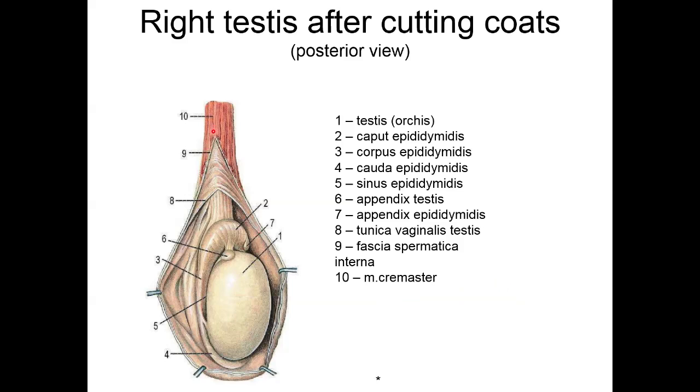And then number 9, fascia spermatica interna, the cord which covered both testes, and also spermatic cord. Fascia spermatica interna is a remnant of fascia transversalis abdominis.